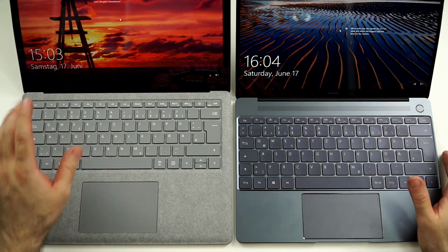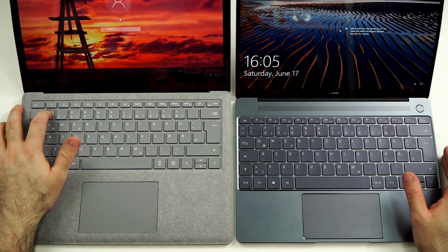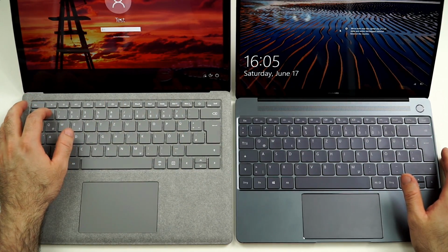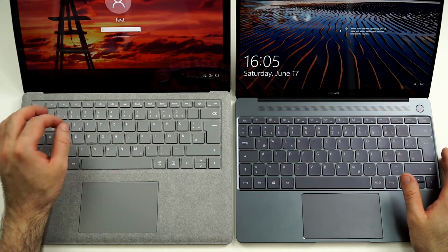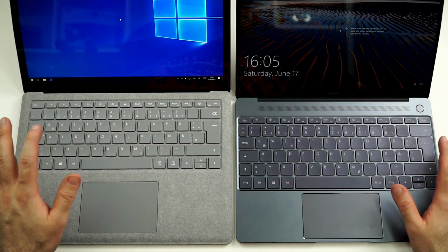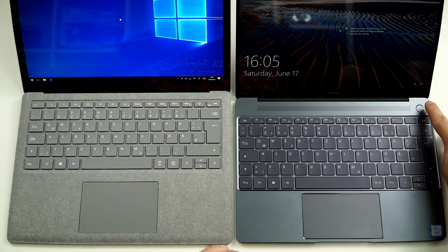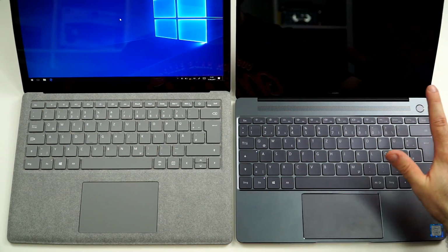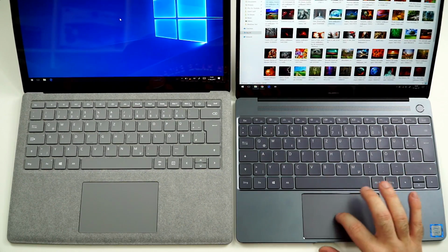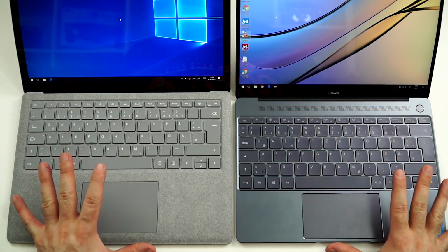Otherwise, how do you unlock them? This one has the Windows Hello camera, which works fine. This one, as you can see here, has the fingerprint reader. That one works super nice. Very fast, pretty much like on the Huawei, like on their phones. So absolutely top notch. Top here, both.